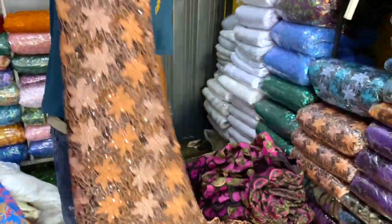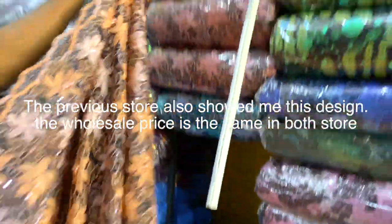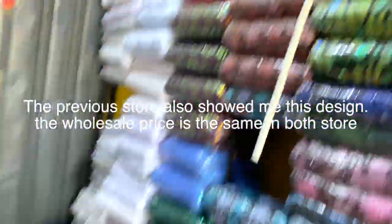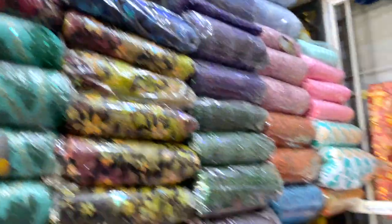Oh, look at this. It has different colors. This is pretty. Wow. Look at this. This is pretty. Orange. Onion. Okay, so these are the different colors, Abi. Yes. Oh, okay. Green. Onion. Burnt orange. Wow. And this is what it looks like. 18,000 naira. This one too.